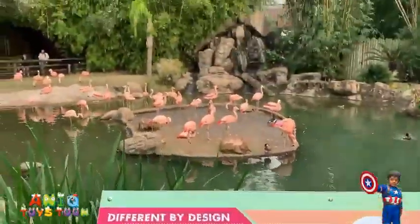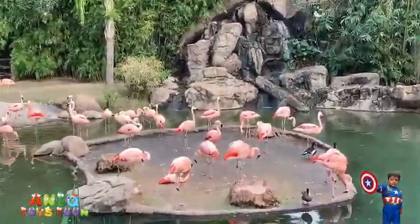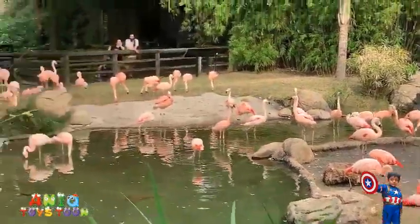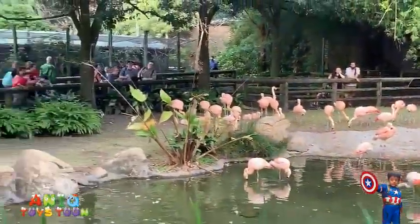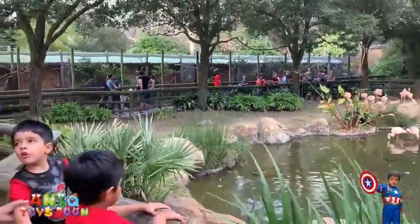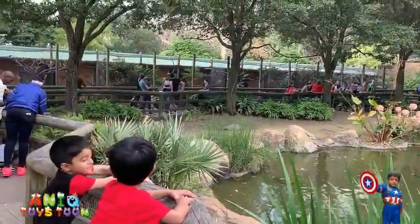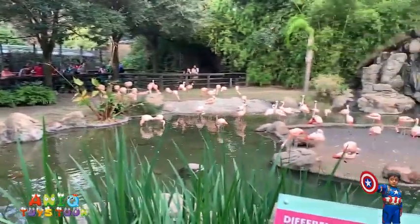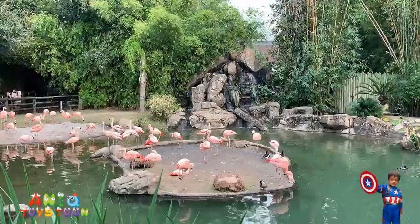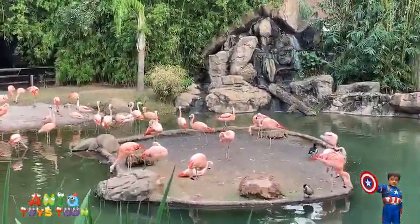Flamingo! That's beautiful, because these are pink. I'm going to zoom in a bit so you can take a closer look. Wow, these are beautiful animals. Beautiful birds. Anik! There is Anik. Well, not Anik. Arham likes pink animals and pink birds. So he is a big fan of the pink flamingo.